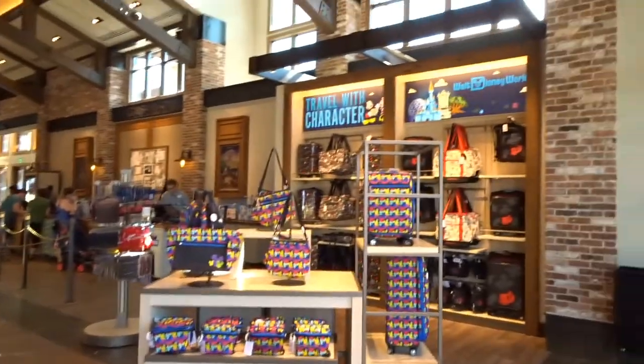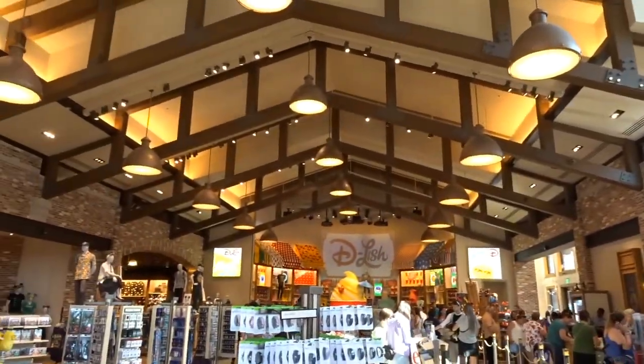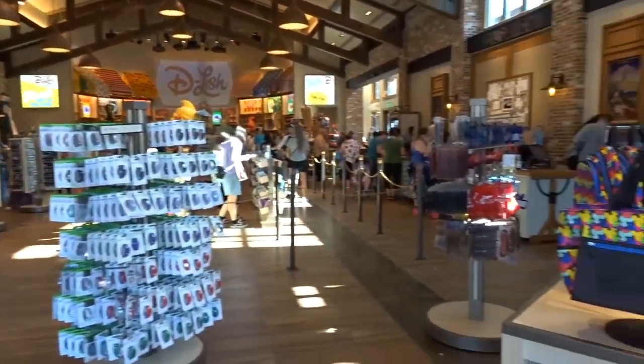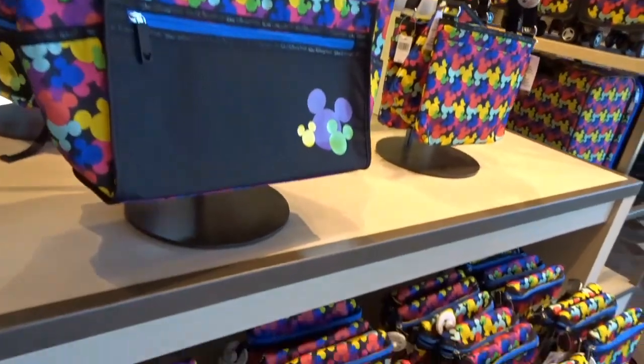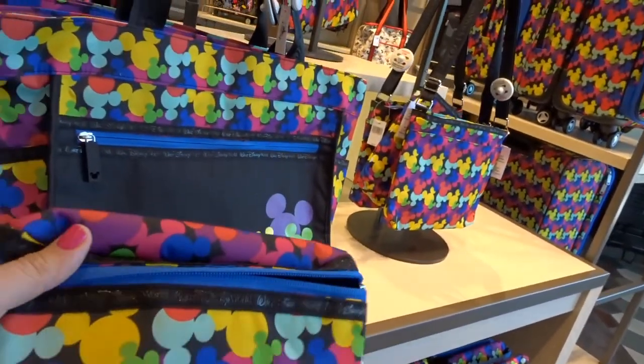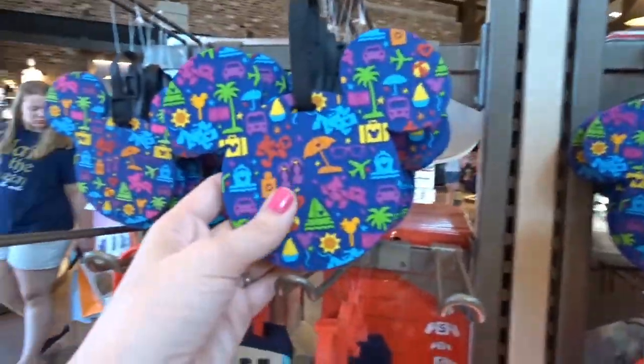Wow. This has been redone. Oh my gosh. Oh my goodness. Bags. Is this a fanny pack? Oh, it's kind of hard to tell. It's cute though. Luggage tags. I need some luggage tags that aren't complete junk.